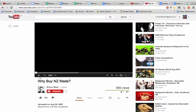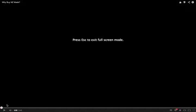This is about why it's good to buy New Zealand made. What are the benefits? And some of these aren't necessarily directly related to you, but more about the bigger picture, the wider community. So think about these benefits.